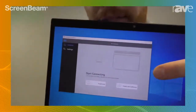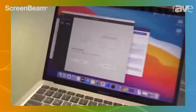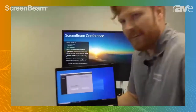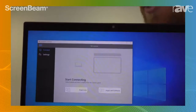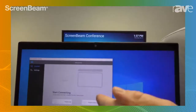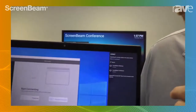So here is the Screenbeam Conference app in Windows 10. I'll show you it looks awful similar on a Mac OS device. See that consistency of design there? So we've got only two choices for ourselves as an end user. We wanted to intentionally keep this very simple from a UI perspective. We can project only if we're just using the display in the room, or we can choose project in conference if we want to use that video bar that's here in this room.